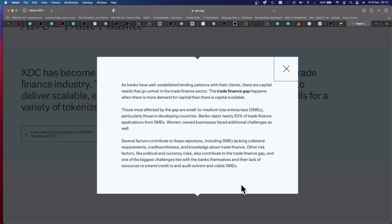And one of the biggest challenges lies with the banks themselves, and their lack of resources to extend credit to and audit solvent and viable SMEs. That tells you a bit about trade finance.